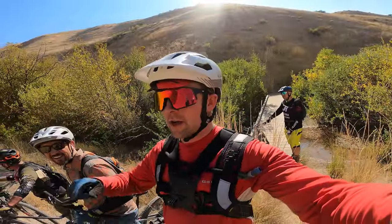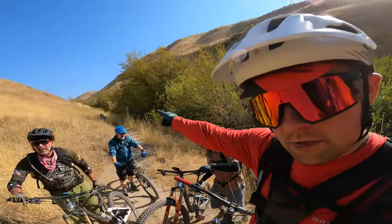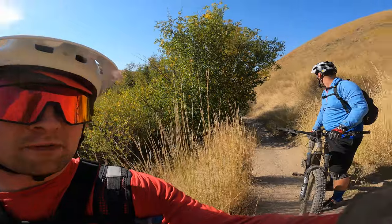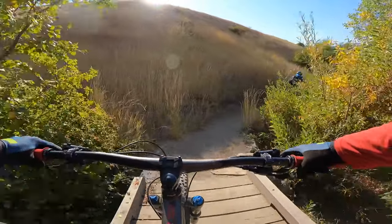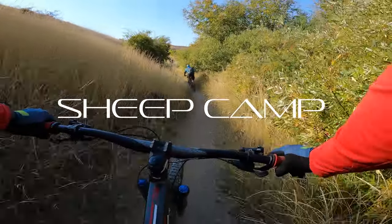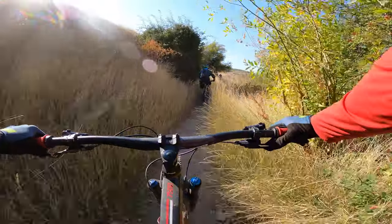All right, we're here at the junction of Sheep Camp and Dry Creek. So a few of us, we just came down this way. And a few of us are going that way, and we're making it a long ride by going up Sheep Camp. We're going to go over to Hard Guy, connect it to Corrals, Bob's, and then ride it back down to the parking lot. So let's keep riding. Sheep Camp, here we come. Hard Guy, Corrals, to Bob's.